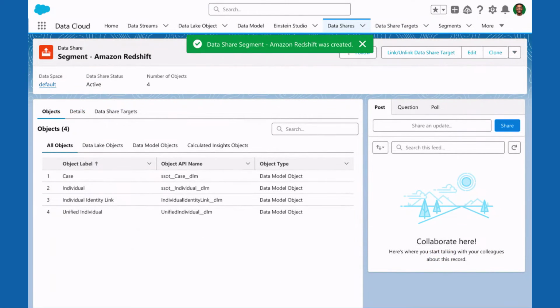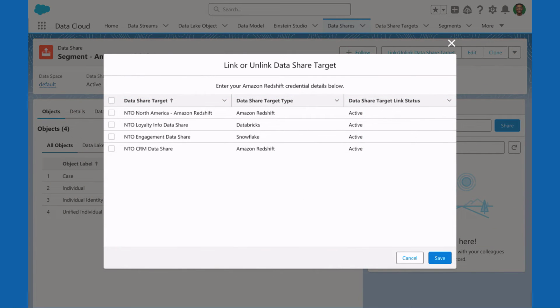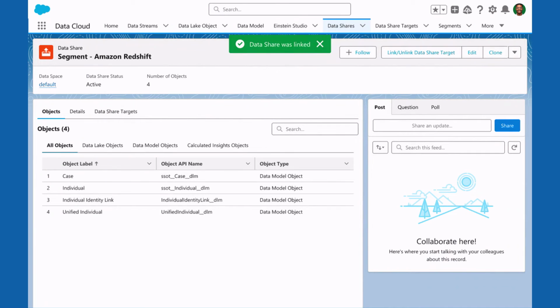You go ahead and then you associate this share with the target. In this case, you select the data share target that you had earlier created, and that's all you need to do. And the data share will do all the magic behind the scenes to make this data available seamlessly as part of the target AWS account within your Redshift server.